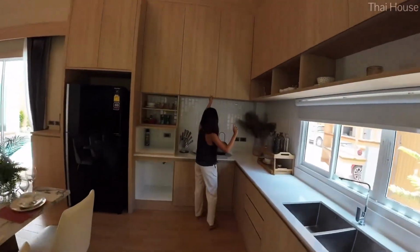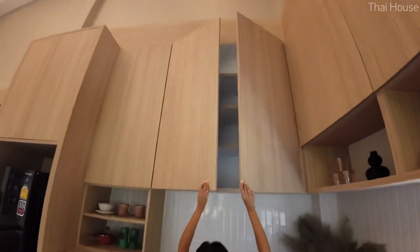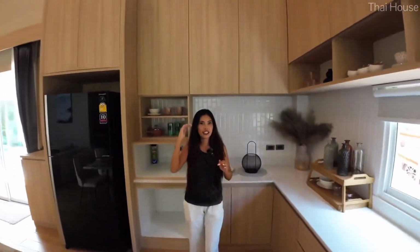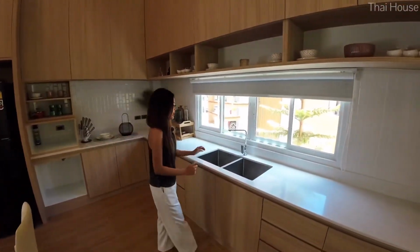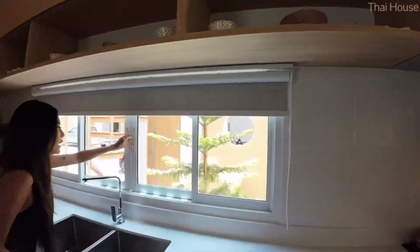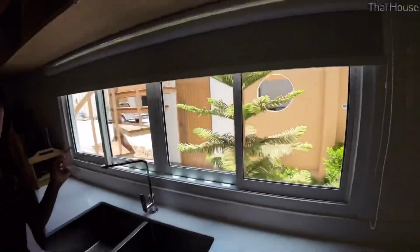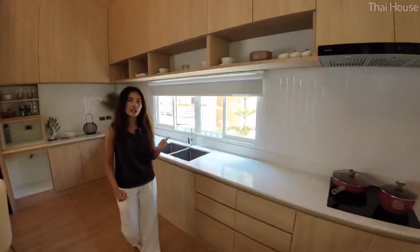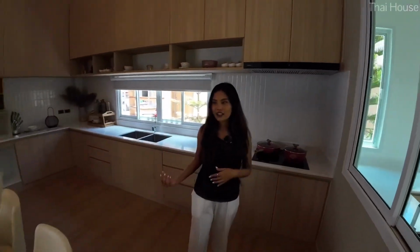Also, up here, you have a lot of space to place your stuff because it's a high ceiling, so the built-in is bigger. And then you get 2 sinks here. For this window, you can open it and the air will go out to the front of the house. You can also see the front of the house when you are cooking here.